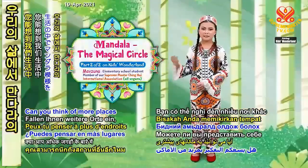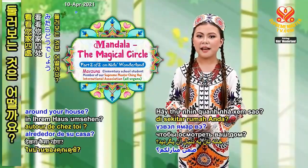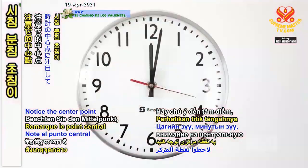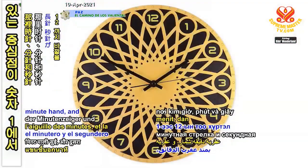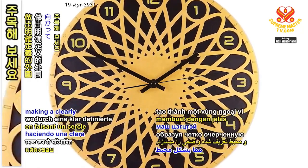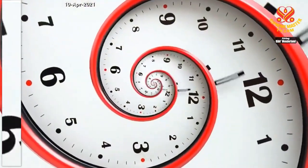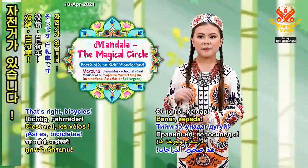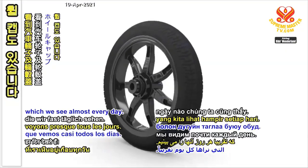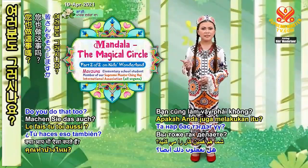Can you think of more places that the mandala design can be found in our life? How about looking around your house? Do you have a round clock on the wall? Notice the center point where the hour hand, minute hand, and second hand extend outward toward the numbers 1 to 12, making a clearly defined periphery. What else? That's right, bicycles, and also car wheels and hubcaps, which we see almost every day. I like to look at hubcaps and count them while riding in the car sometimes. Do you do that too?